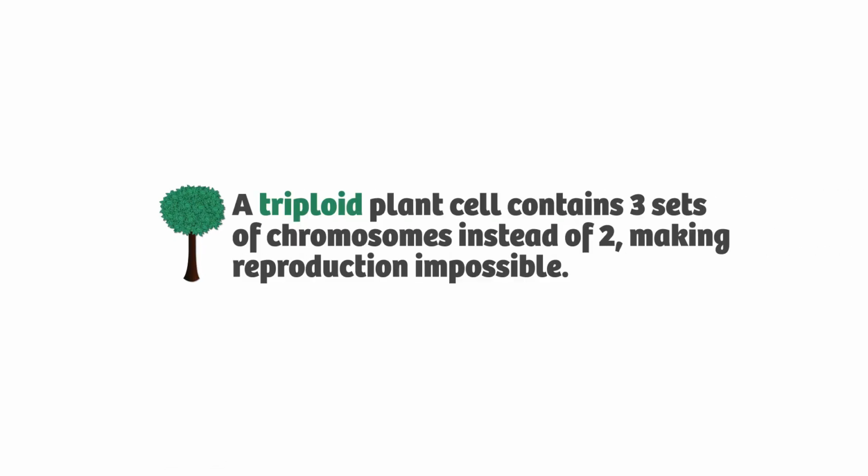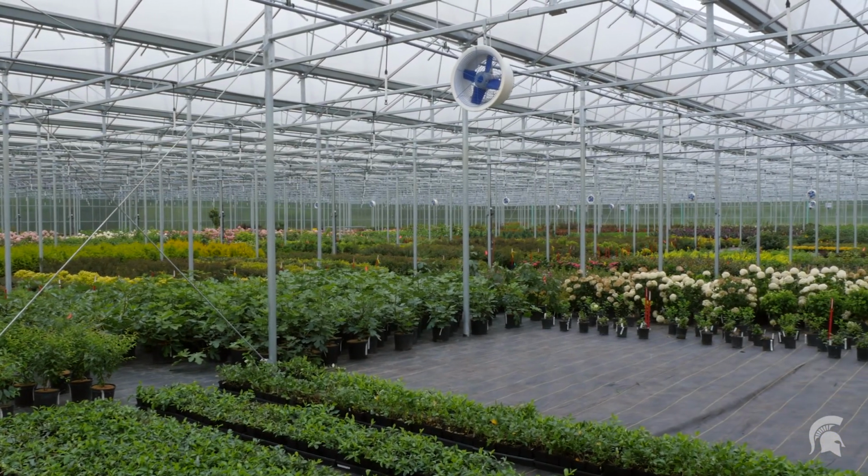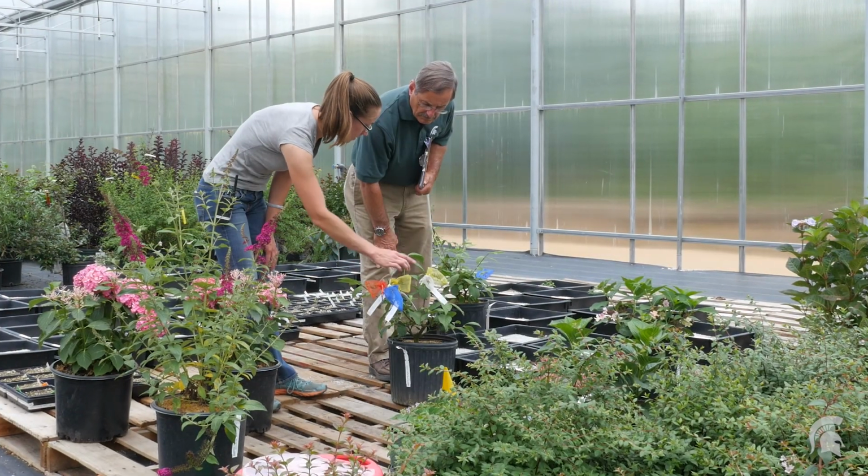There's another technique, it's called creating a triploid, which is essentially increasing the number of chromosomes in the plant. And this can happen both in nature and during the breeding process. We have the technology, we have the tools, we can create plants and tame plants that were once invasive and make them environmentally friendly.